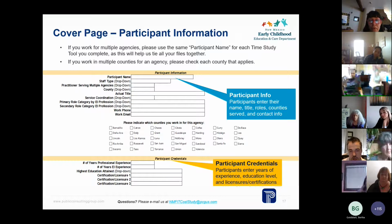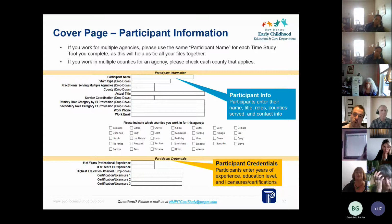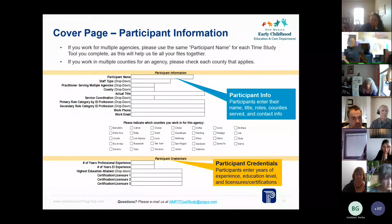And then if you work for multiple counties for an agency, we ask that you check all counties that apply. So you'll see here this section entitled Participant Information. We're going to have you enter your name, the staff type. So are you an employee, a subcontractor? Are you serving multiple agencies? That county drop down there, that's where you will list a singular county, but we give you the option down here to list multiple. You'll include your title and all these other fields.